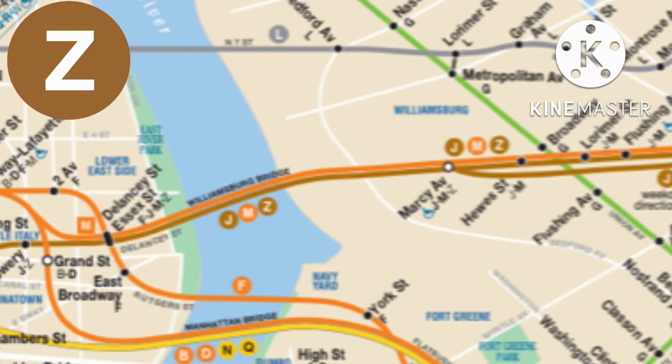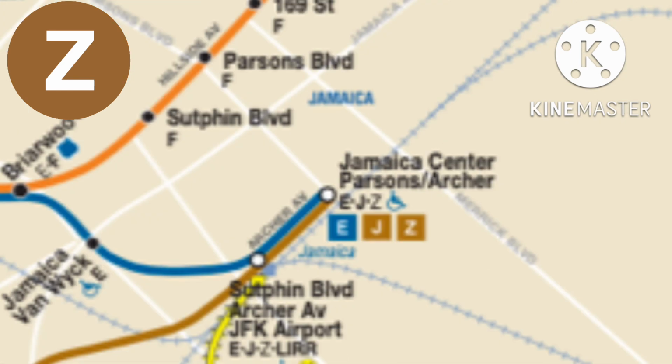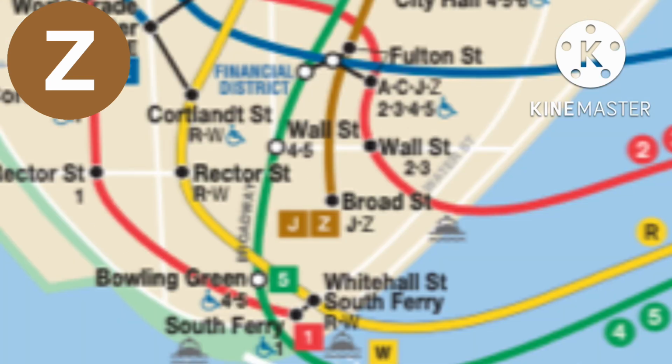Sorry if I've been not really giving you as much info on the lines as I did in the Los Angeles Metro video, but the Los Angeles Metro video has a lot of expanding to do. I'm just sort of showing you where the lines are on the map and stuff. But yes, so the Z line is the other brown one, and it goes from Jamaica Center, Parsons/Archer, down to Broad Street, just like the J line. I believe it never leaves the J line. And yeah, it just sort of runs through Brooklyn and Queens a little bit, but mainly through I think Brooklyn, and then a little bit into Manhattan.